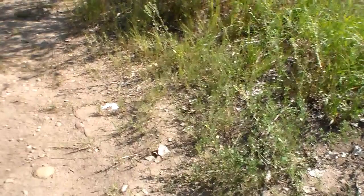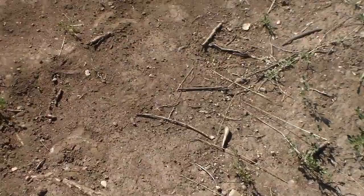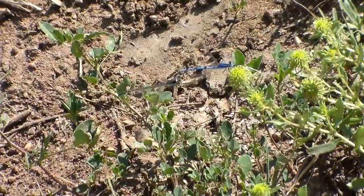I'm walking through this spot right here, and there's quite a few damselflies flying around. And actually, quite a few that are in copulation right now. See the male and female right there. Thought that was kind of interesting. I wanted to show you guys.